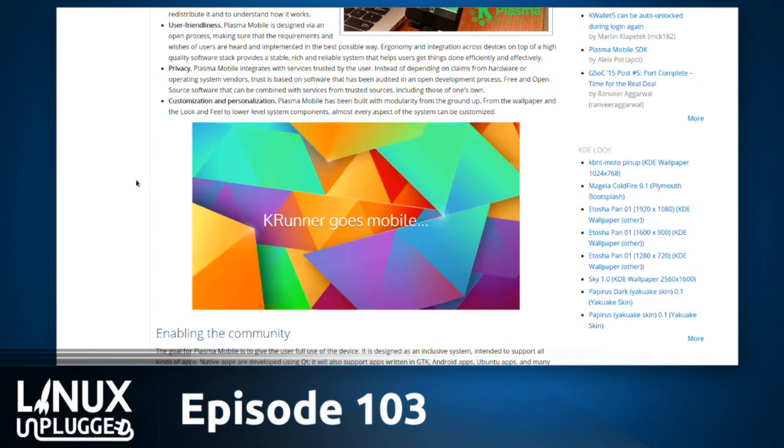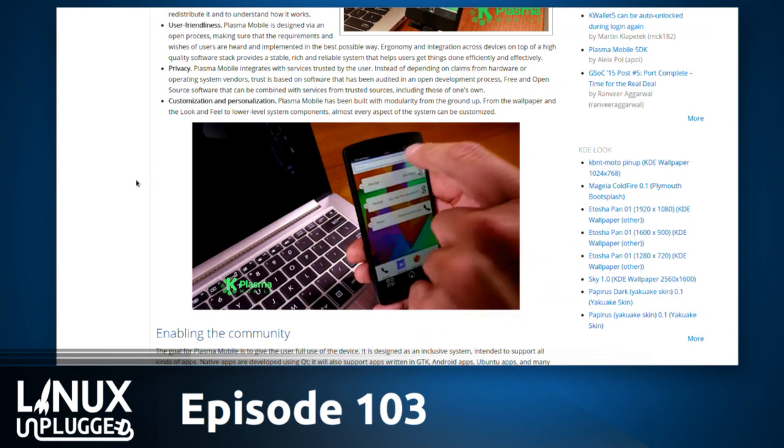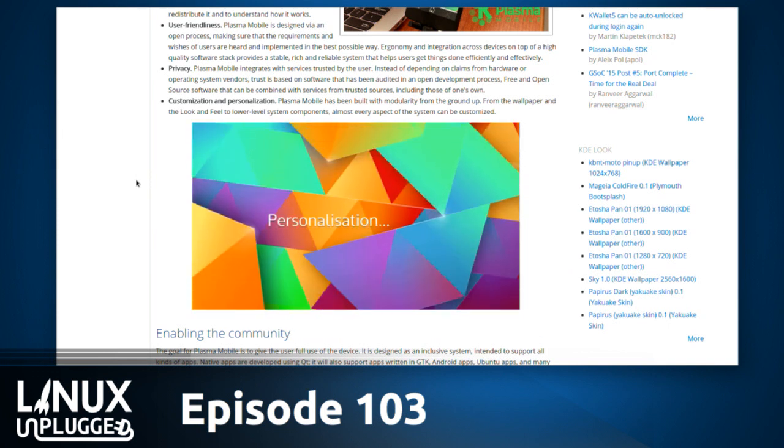You know, I don't think it's fair to paint the entire KDE or Plasma community as negative towards one thing, because there are a bunch of individuals who each have their own idea. I think it was interesting that one of the things they showcased in this video is that out of the box, they're planning for support for Ubuntu Touch apps. Yeah, that's cool. That is cool.